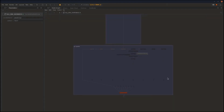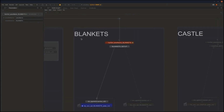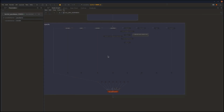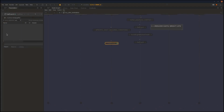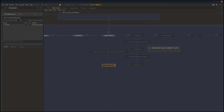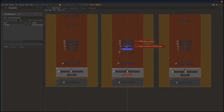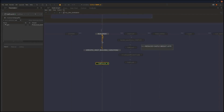Inside the variable enabled group node, there is a variable switch node with pass name as its variable name and its value, which is set near each pass's render nodes, as you can see here. Whatever I do here will be only for whatever is connected to corresponding variable set nodes. For example, if I create a new light like this, it will only affect shot G building passes. No other passes will be affected by this light because the node is not activated for those branches.